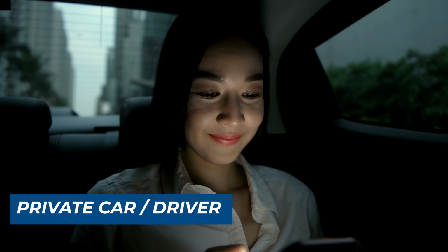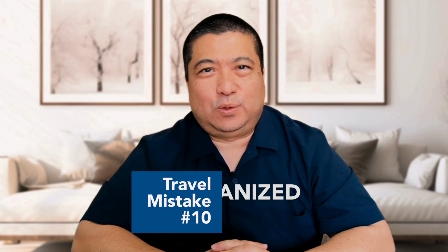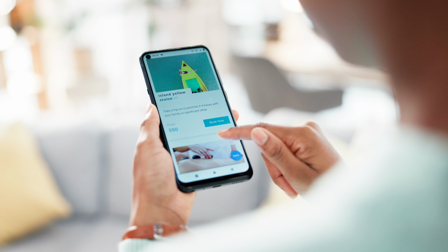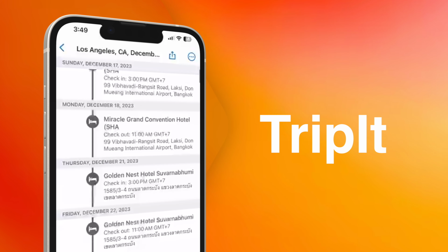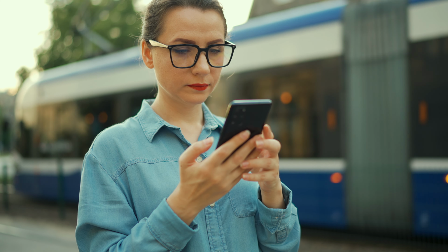I've had some crazy adventures just winging it in some countries. Now I'm much more prepared. It's so much better. Mistake 10. Not organizing your travel plans. Many people just book hotels, flights, tours, etc., and don't keep everything in one place. I've been using Tripit, the free version, for 15 years. You simply forward your travel plan email confirmations to Tripit, and it organizes all your plans in one place. This way you have everything in one easy-to-use app on your phone, iPad, or computer.